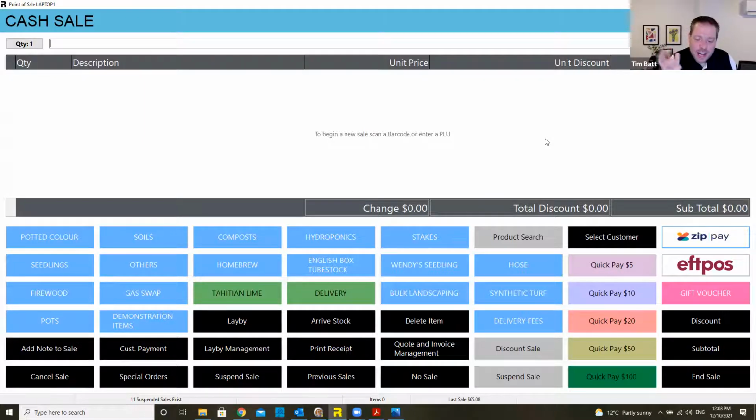Easy. So another really big part. That's your over-the-counter invoicing transaction. But that said, a lot of landscape suppliers, especially more so than garden centres, do quite a lot of quoting and invoicing for jobs, more so than just an over-the-counter transaction. So there's a separate section of the system for managing that.